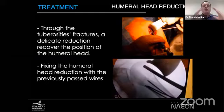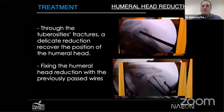When I have this good reduction, what I do is fix it with my K wires. I pass my K wires through the head and I fix the humeral head in the right position with very good support to the calcar. And then, with the surgery, we have just made 50% of the surgery.